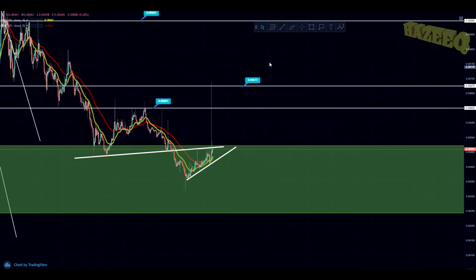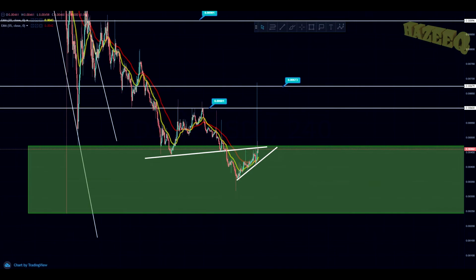Today we're taking a look at DSLA and multivac. I want to say that I'm not a financial advisor and you should do your own research before investing money into crypto. Jumping into DSLA on the 4 hourly chart.